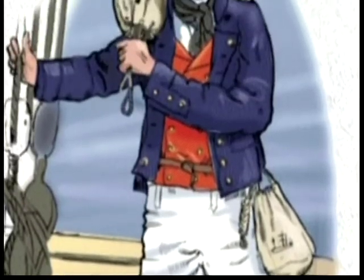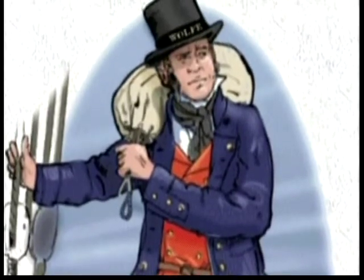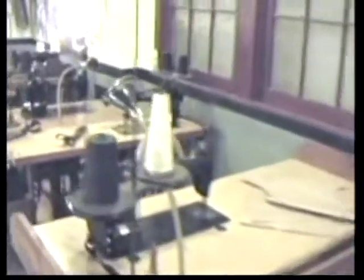Then later on in the 1860s, because Baltimore was a southern state, but it was in the middle, we made here the uniforms for the Northern, the Union soldiers, as well as uniforms for the Confederate soldiers. All right, as you look around in our gallery, you'll see the bolts and bolts of fabric.